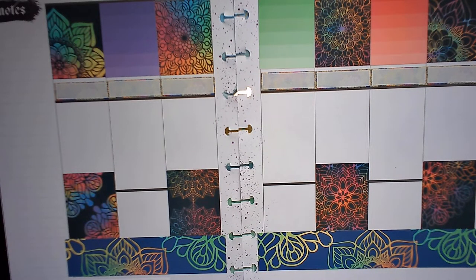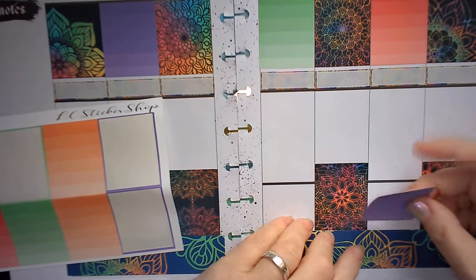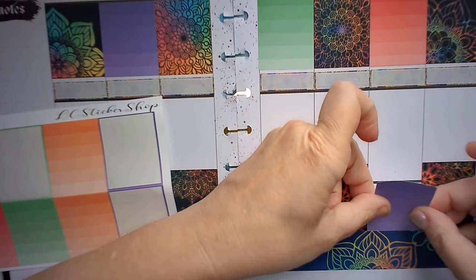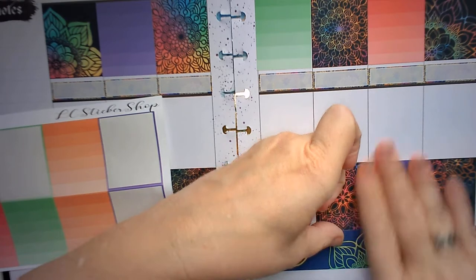Mm-mm-mm-mm. Oh, stop singing. Okay, I'm sorry. This time, I'll put the purple one down here. Hey, stop it. Go into your hole. So sticky. It's sticking to my hand. And this is a good thing, you guys. We want things to be sticky.